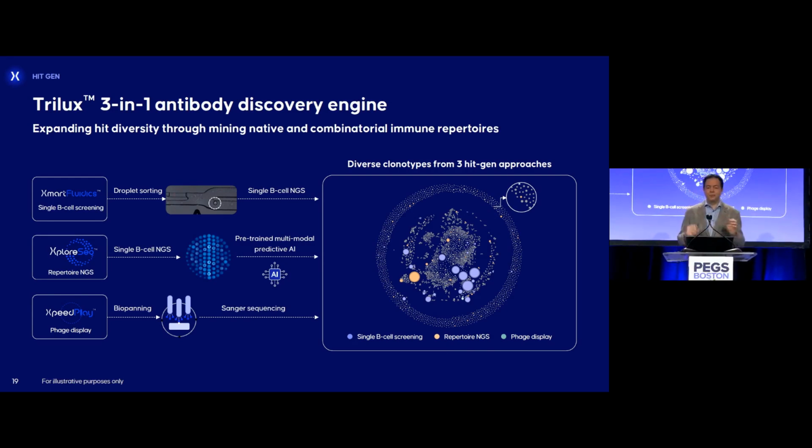ExploreSeq is our AI platform that can scrape NGS data. It is a pre-trained multimodal predictive AI that performs at a significantly higher rate than traditional techniques for evaluating NGS data. And then finally, SpeedPlay is our immune-based phage display library, which allows for very unique biopanning. Again, these 3 working in conjunction allow us to identify very diverse clonotypes that you can see represented in this plot. There's very little overlap in sequence between these 3 different platforms, and we're regularly pressure testing this to ensure that it's worthwhile to consume these resources across 3 different platforms.